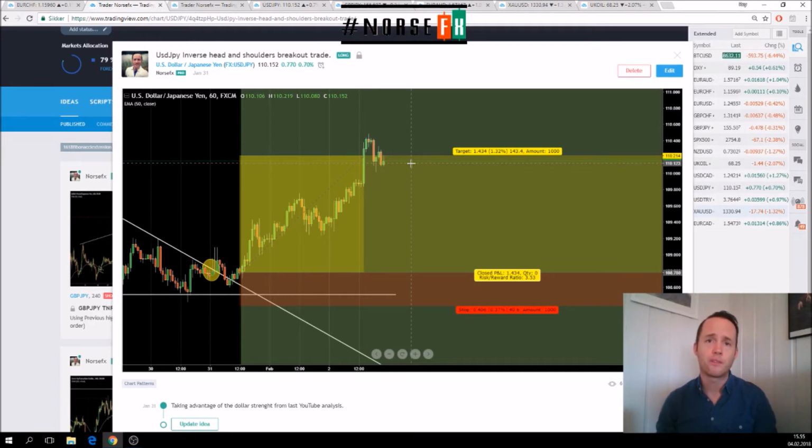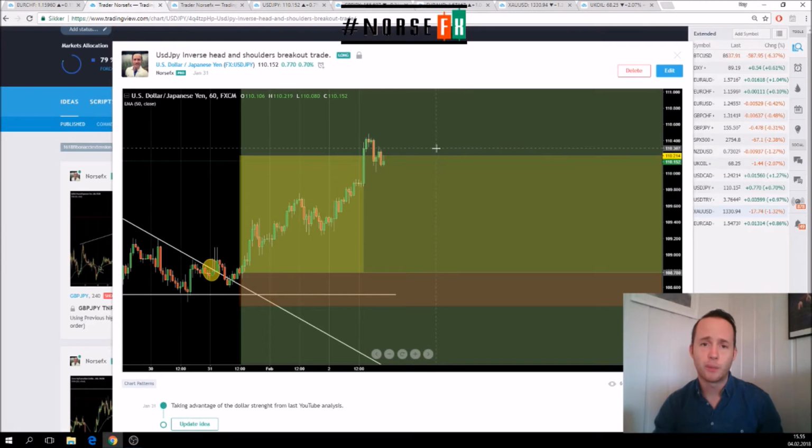So a 1 to 3.5 risk versus reward, very good setup, at least in my eyes, since I'm looking for above 2 to 1 risk versus reward trades. So this one was an added bonus.